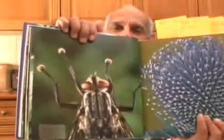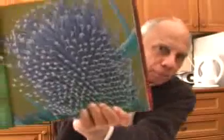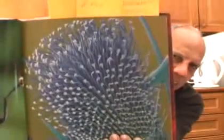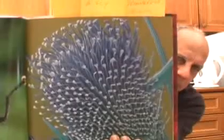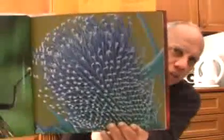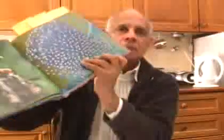Now, there's a fly. You know, a fly, you see them all the time. Swat them, fly spray. Okay, but that is the foot of that same fly. Yes, that's what it looks like. All those hundreds and hundreds of pads.